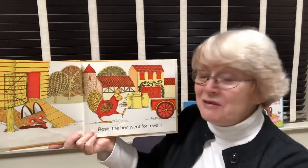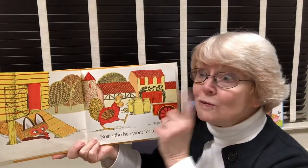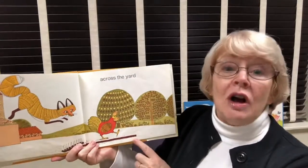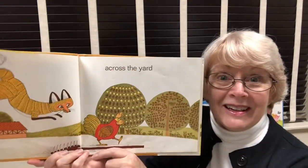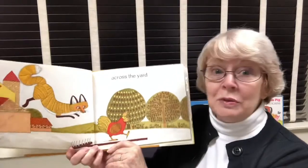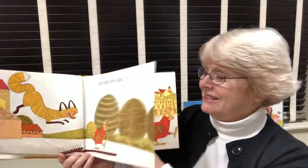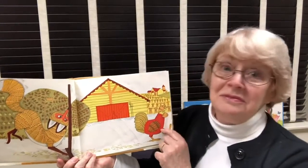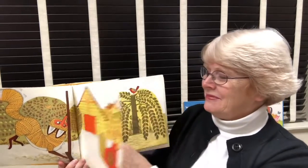Rosie the hen went for a walk. She walked across the yard. Do you see what's down there? Do you see that? Do you know what that's called? That's a rake. Bong! Did Rosie notice? She just kept on walking.